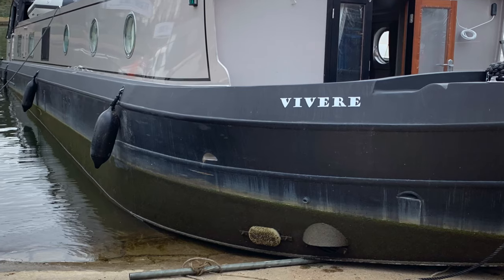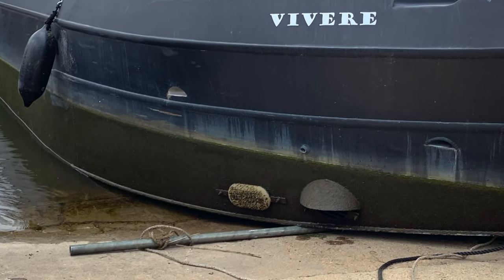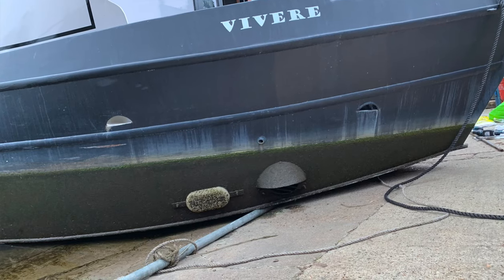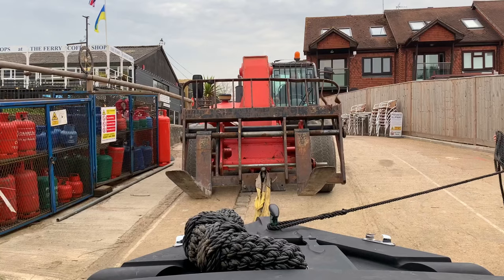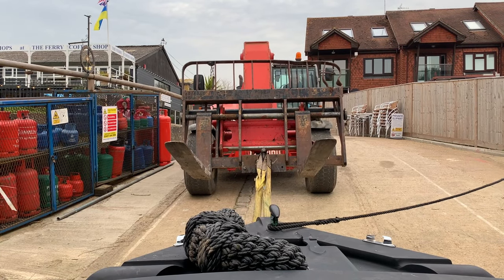The boat only needed to be a few foot out of the water because the bow thruster is right at the front of the boat. But gosh, getting 40 tons just a few foot out of the water. We had to roll over a scaffold pole, which lifted us slightly. And then the tractor was struggling a little bit. I think they had problems with the tractor anyway. But when he pulled it on the hydraulic arm, it just pulled it straight up.